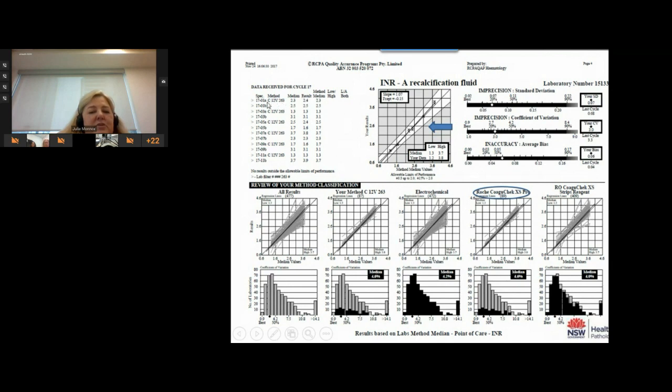So you can see this one here, 2 samples were sent out in this month. It goes out once a month. And the average for all the laboratories on the INR was 2.3 for one sample and 2.5 on the other. And we got 2.4 for the first sample and 2.5 for the second sample. And so you'd have to say that's pretty darn good and highly acceptable, and I would give that a big tick as the pathologist.